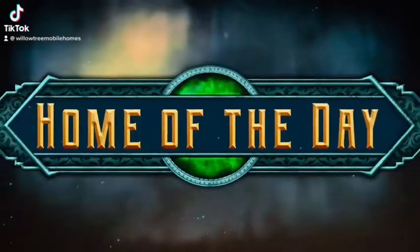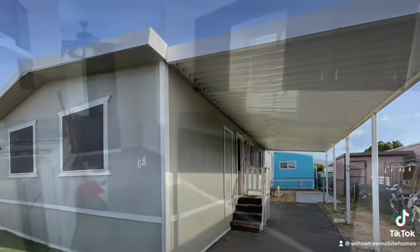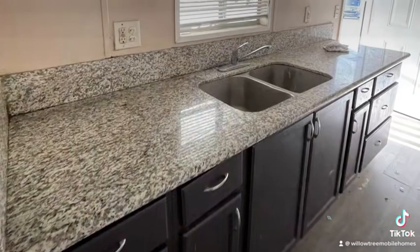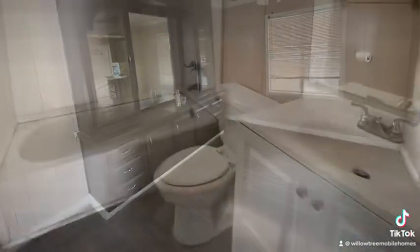Apple Valley, California. We have a 3-bedroom, 2-bath. It's a bit of a fixer-upper, but it's priced right. It's a repossession. It has a nice kitchen with a granite countertop. Dining room with ceiling fan and built-in hutch.